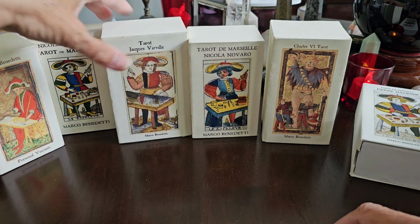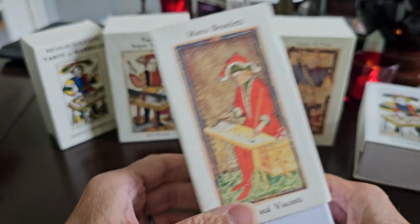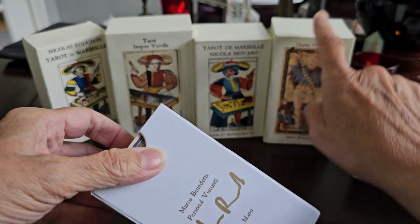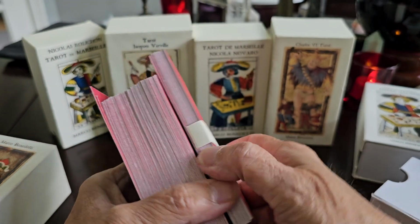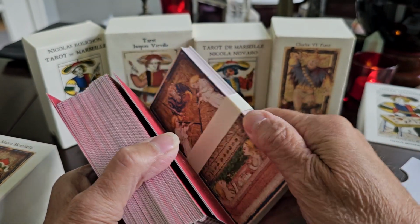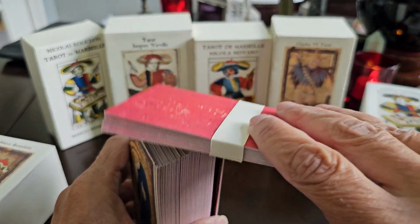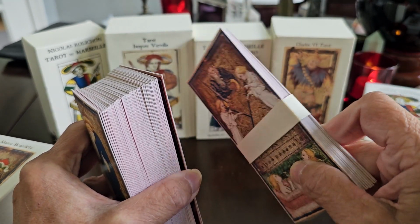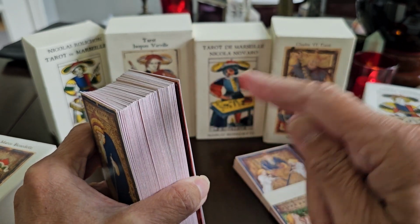And I don't know if you want to see every single one, but I'm going to show them. This is Marco's personal Visconti. And again, like the Charles VI, he offers many, many additional cards. Because, as I've mentioned, some of the cards were missing. In these old decks, there's many cards that are missing. And so these decks are a conglomerate of other Visconti decks.